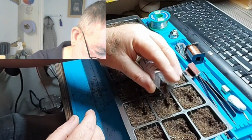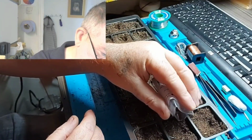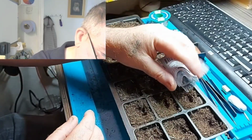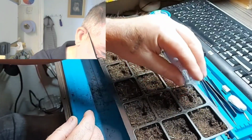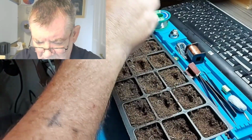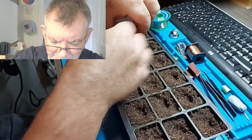I don't know if you can actually see that on the video, but there is quite a lot of seeds going in each one. I'll keep some for later, I think. Or I'll just, do you know what? I mean, they were only £1, so if they don't come up, they don't come up.